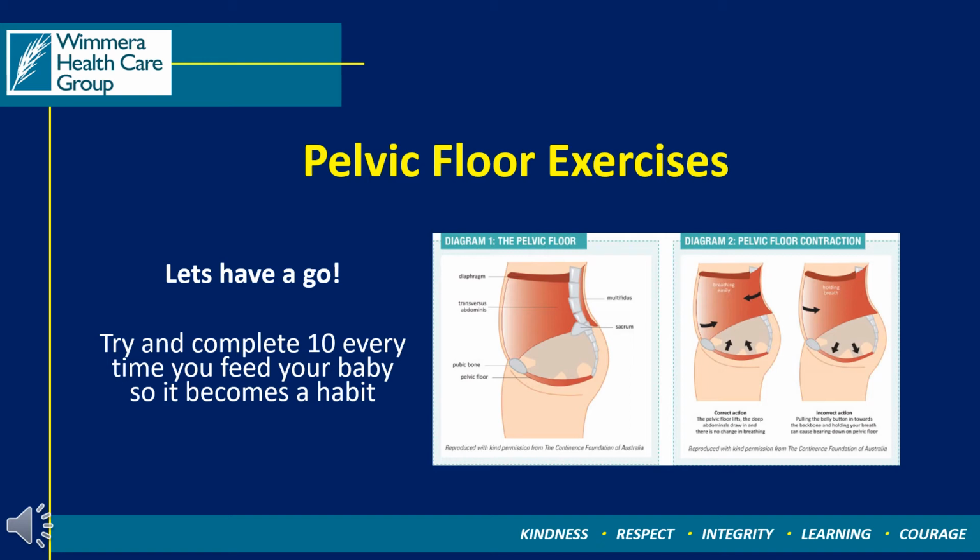So what it feels like is a squeezing around your vagina or even around your anus, and a lift upwards through the vagina. So some people use, I guess, urinating as a guide. If you went to the toilet and you urinated and you tried to cut off your flow midstream, the muscles you use to do that are your pelvic floor muscles. So when you're doing that, you're doing a pelvic floor exercise. Now, we don't encourage you to do that every time you urinate, but that can just be a good test on if you're getting the right muscles contracting or not.